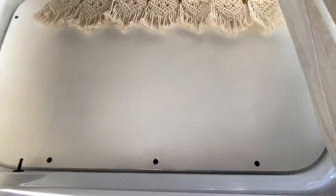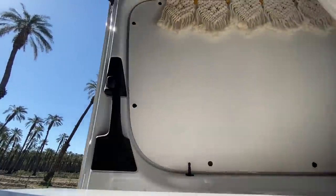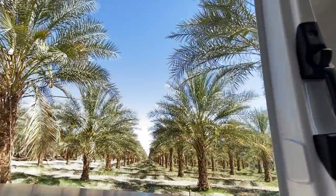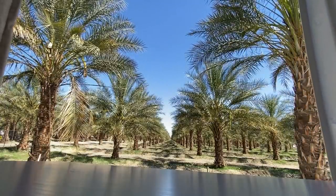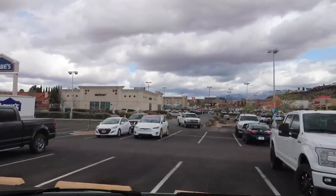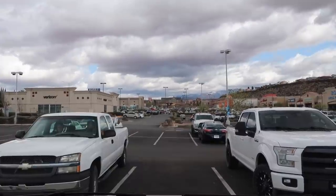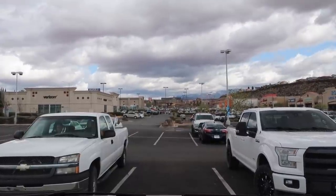Now, the reason I got this smaller sprinter van as opposed to a bigger sprinter van or an actual RV is that you can park it anywhere. Trader Joe's, Target, in the middle of a palm desert. This van is very stealthy and you can park it anywhere. You kind of have to do an Austin Powers to get into said spot, but it still fits. Pull up till you feel a little beep, little bumperoo.